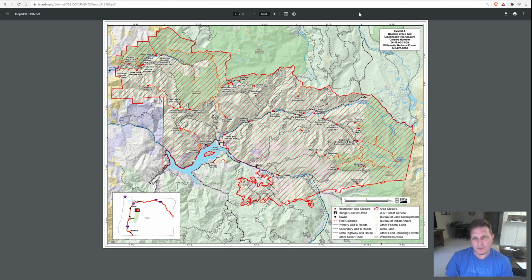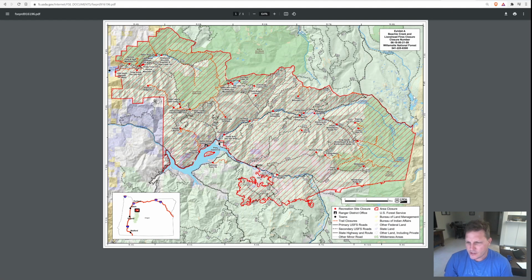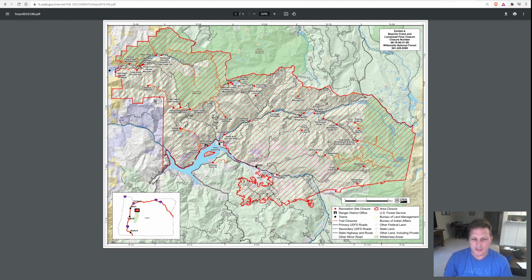I don't have any way to import this into Gaia, but you can see roughly on one side, it hits these lakes. This is the trail I end up on, and then I ride from Detroit through this on a diagonal and come up around by these lakes. So you'll see these lakes are here, and I absolutely cannot go through this area.